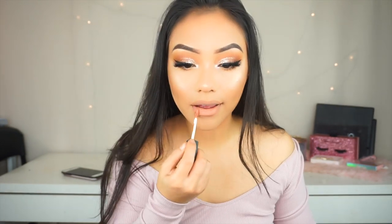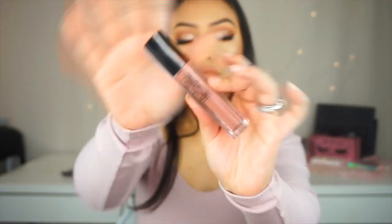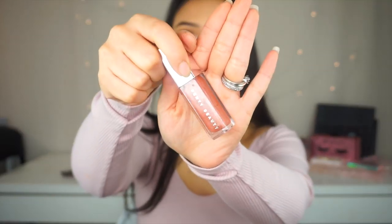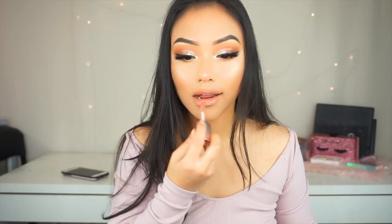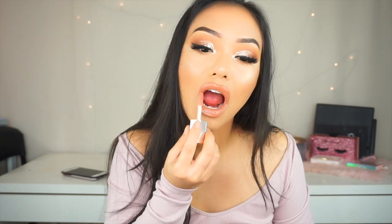And then lining my lips with the LA Girl Keep It Spicy, and then, oh my god, this is going too fast, L'Oreal Infallible Pro Matte in Nudist, and then now the Maybelline Vivid Lacquer in Unreal, now the Fenty Beauty Fenty Glow Lip Gloss. So yes, I did put 4 different things on my lips, but sometimes you just gotta be extra to look extra bomb. Alright guys, so this is it for the tutorial.